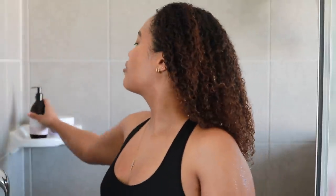So the thing that I look for in a shampoo is something that's gonna be kind of creamy, but still has a really good lather, something that offers a really deep cleanse, but also doesn't leave my hair feeling overly stripped, you know what I mean? So because it doesn't have sulfates, I really do have high hopes.